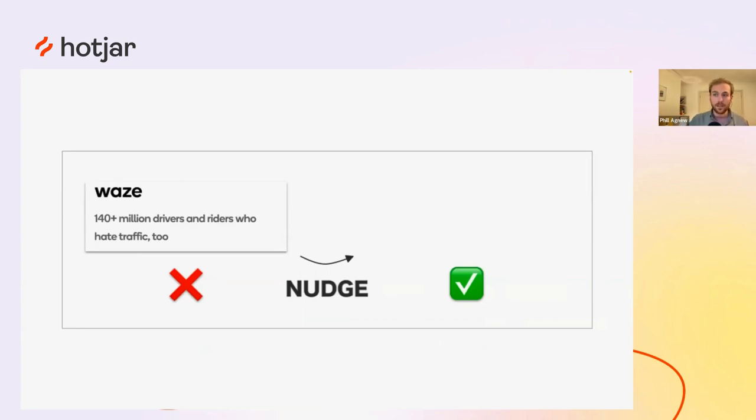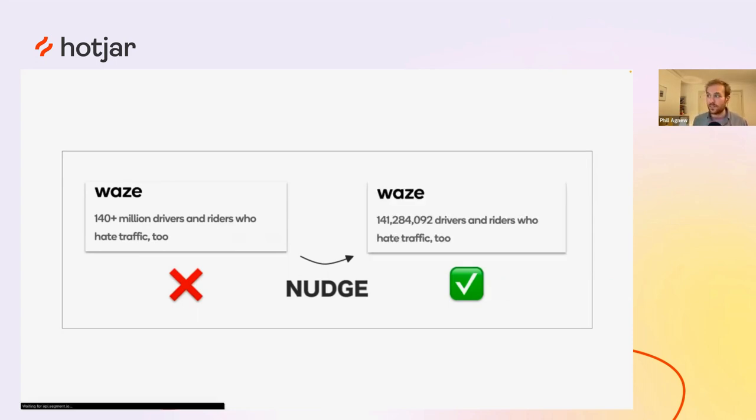And Waze don't apply this on their website, but I think they could boost downloads by using something like this, saying the exact number of drivers and riders who hate traffic too. By applying these nudges, you make your copy more believable and encourage people to take action.